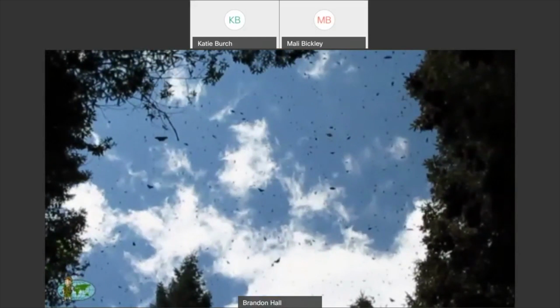Wow, they really can black out the sky. There are so many monarchs here. Can you imagine one monarch? Obviously, you can't hear it when it flies by outside. But can you imagine when thousands of monarch butterflies start to fly around? It just sounds like rain or crackling sounds. Very cool.